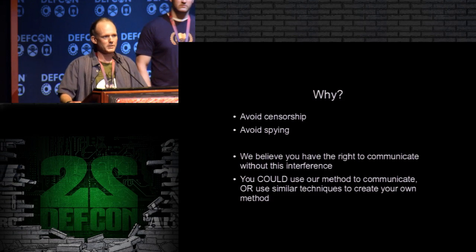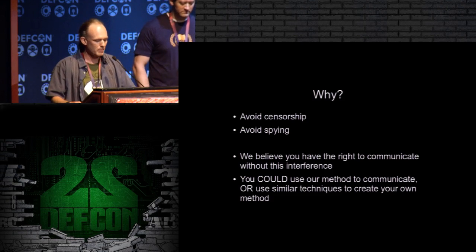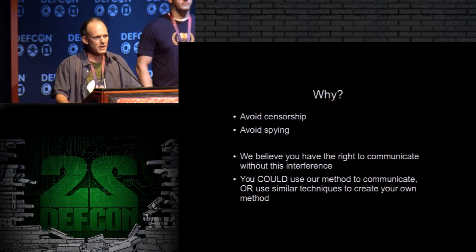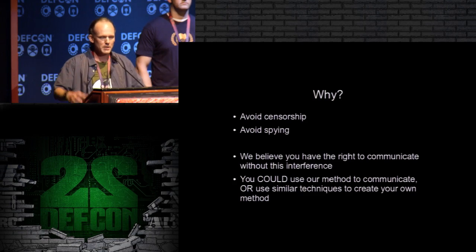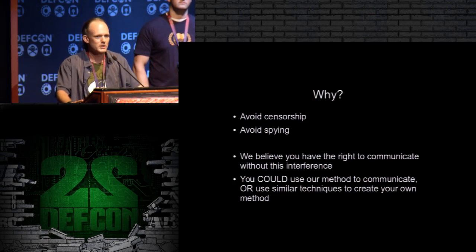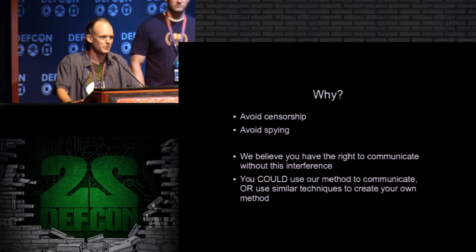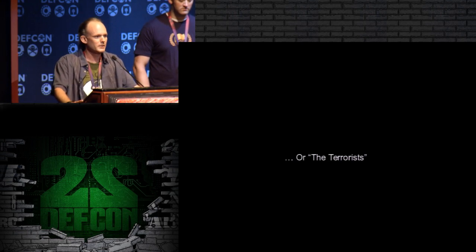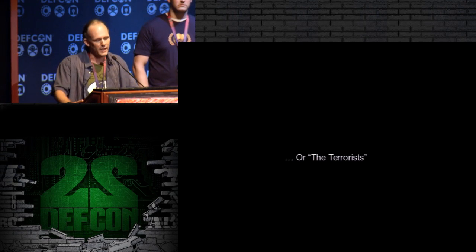We believe it's a fundamental human right to communicate without that form of interference. So that's why we're taking a look at this stuff, and one of the reasons why we think you should be interested as well. So you could use a method like this, hopefully to communicate in these ways, and we'll highlight some portions in the talk where relatively small changes to the things that we're doing could result in entirely new protocols. So you could definitely take forward this research and create something that's completely different but along a similar line. If that doesn't motivate you, then likely there's probably bad actors doing something like this anyway.